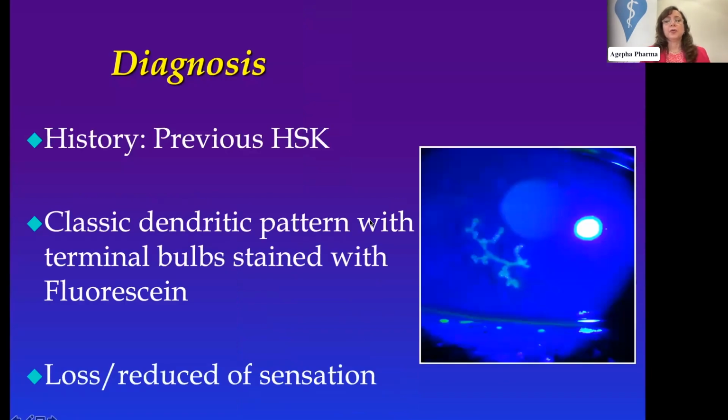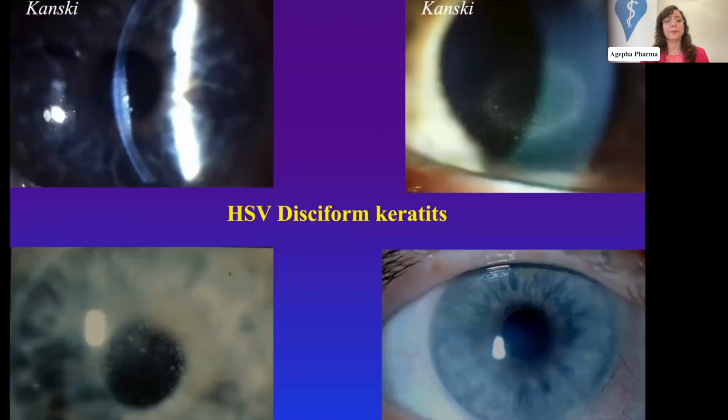So how do we diagnose herpes? Usually the history of a previous herpes, so it's very important to ask about this. There is a classic dendritic pattern with terminal bulbs stained with fluorescein like this one, and it is usually depressed in herpes simplex. And also don't forget to check the sensation before you put your anesthetic. Usually the diagnosis is clinical.